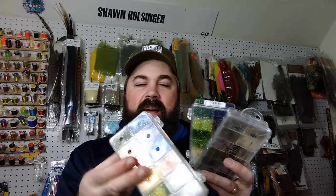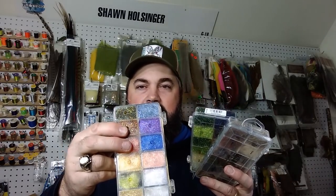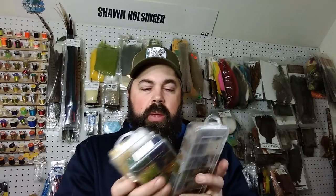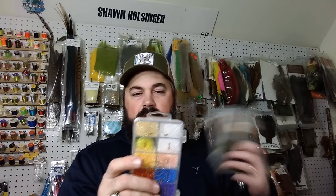But anyway, we started carrying these boxes, and on the back of it, they have a little hole in it. You can pull the dubbing out of the hole there, and it's really easy to work with. You just grab hold and pull it out, and then dub it on. So this is a nice way to buy your dubbing. If you can get a big selection of dubbing, it's a little bit more expensive out of pocket, but you get a lot of dubbing if you find a pattern that you like. Like say this one, I use this color right here on my stone flies a lot.